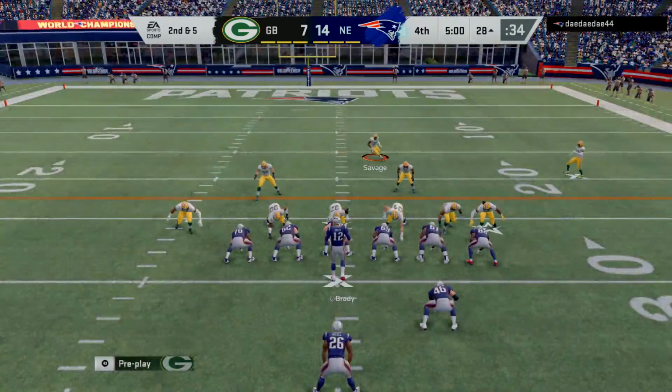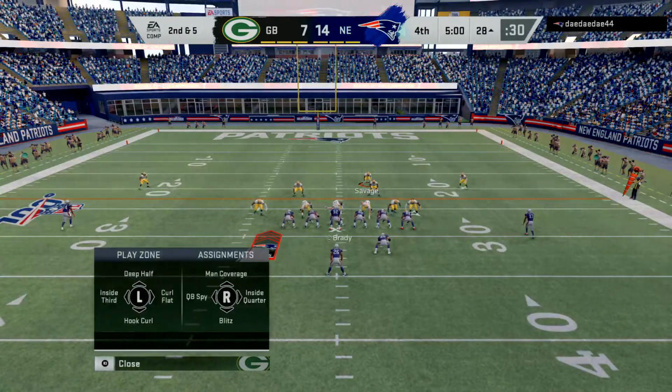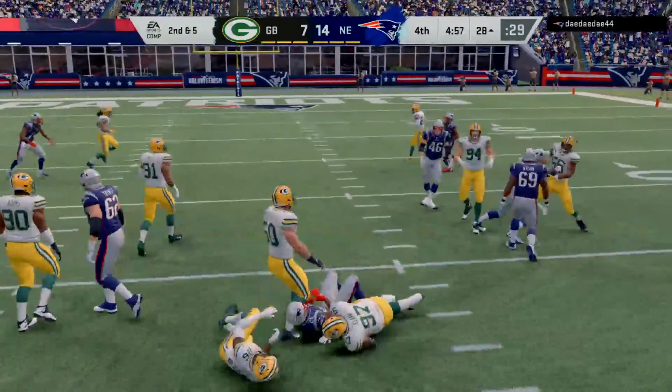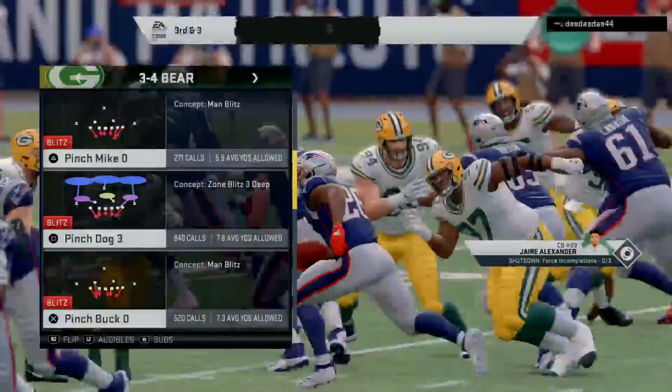Here we go. On second down now, Michel. It'll be a pickup of a couple, and it leaves them with a 3rd and 3.